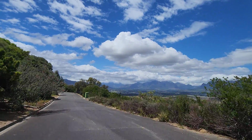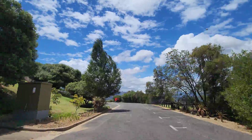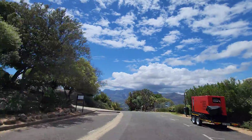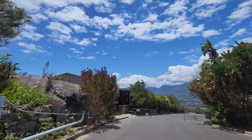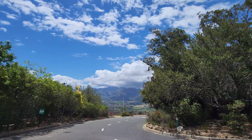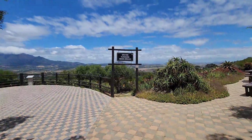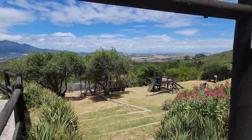How's this view? Yeah, it's fantastic. And I've always loved the design because of the curves. Yeah. Always. Very beautiful. Pretty. A little playground for the children.